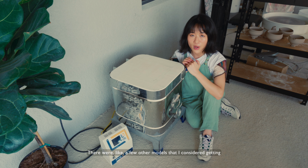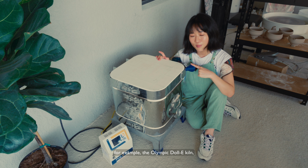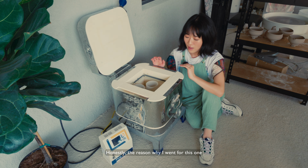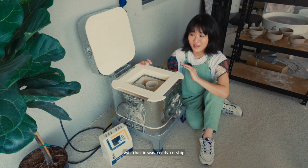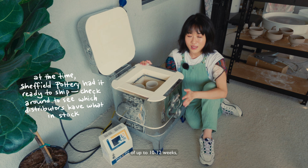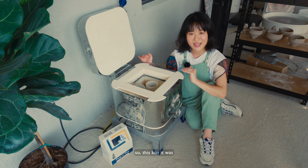There were a few other models that I considered getting from different kiln manufacturers, for example, the Olympic Doll-E kiln and the Skutt Firebox, but this is the one I settled on. Honestly, the reason why I went for this one over the other models was that it was ready to ship. Some of the other kilns had lead times of up to 10 to 12 weeks, and I was just not about to wait that long. So this kiln it was.